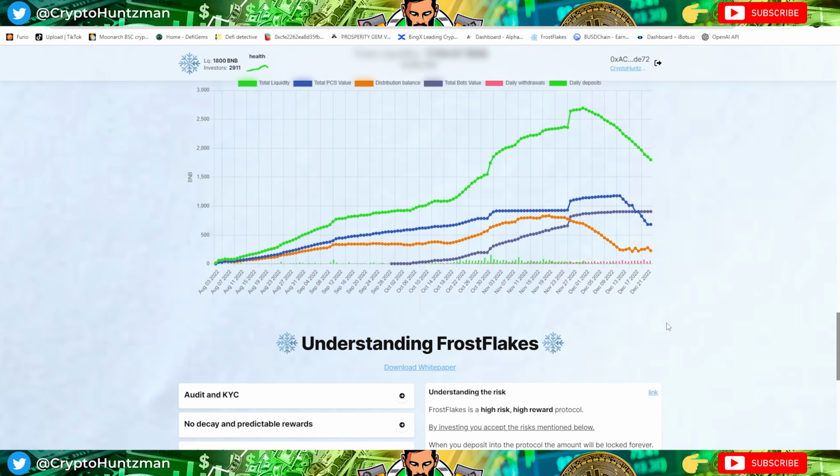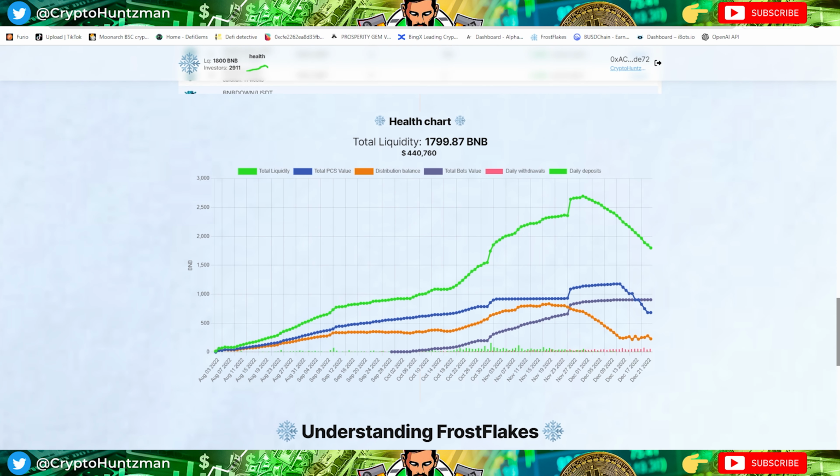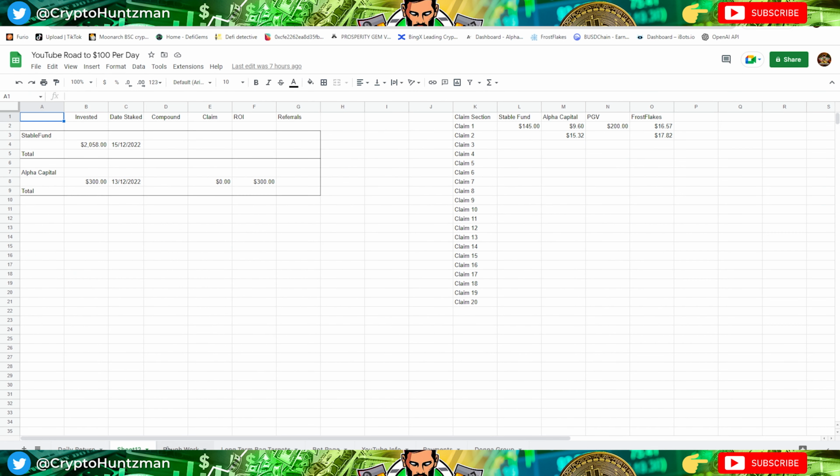So overall, I'm obviously concerned, annoyed I got in here and not somewhere down here, where I would have been well and truly ROI'd, and I could have kept growing the bag. At the moment, I've only earned, I think it is, so you can see here from my new spreadsheet that I'm working on at the moment, roughly my claims that I've been able to take out so far.